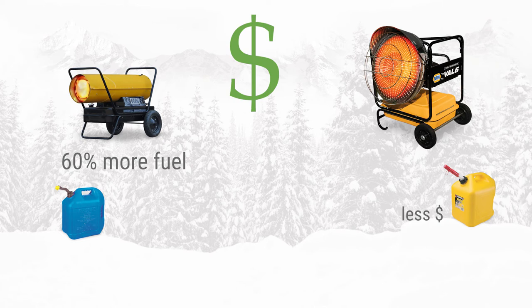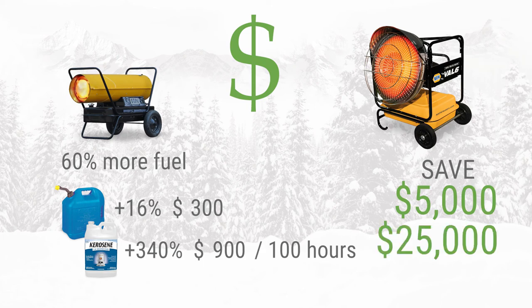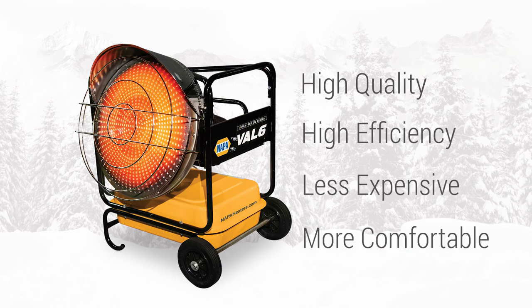Depending on the grade of kerosene, it can cost anywhere from 16% to 340% more than diesel. This means that it costs between $300 and $900 more to run a torpedo heater for 100 hours compared to VAL6. Over 5 years, that adds up to between $5,000 and $25,000 in fuel savings. So don't let the price of this high-quality, high-efficiency heater fool you. It's less expensive and more comfortable to own a VAL6, period.